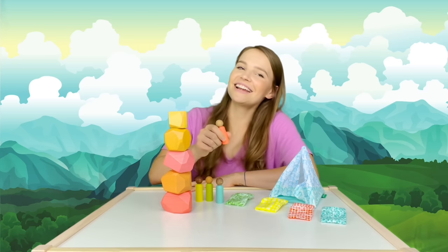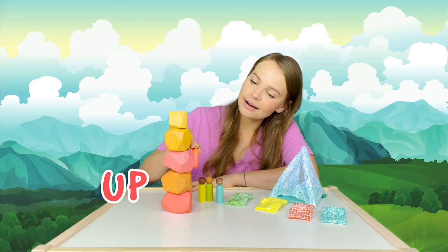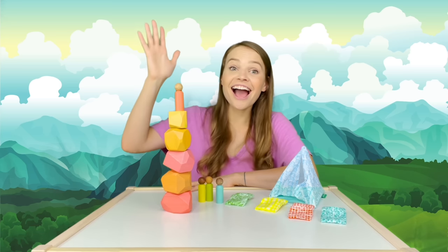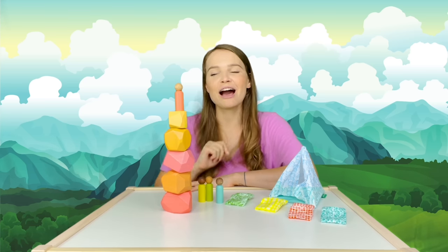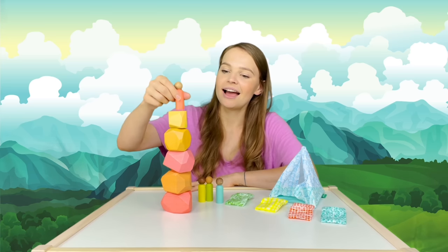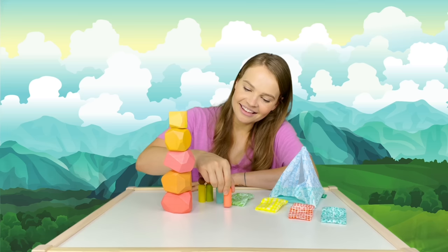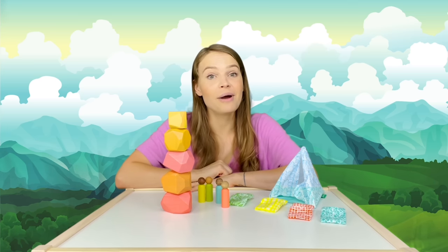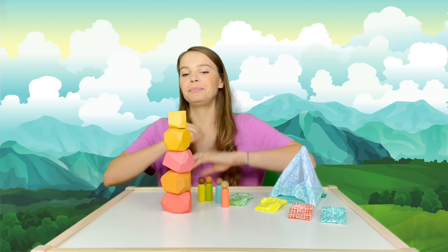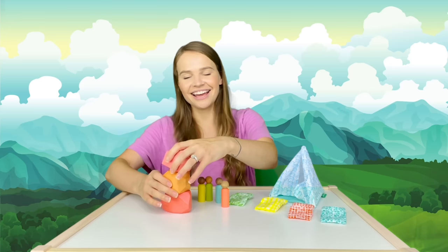Now we've got a friend in a red shirt. Here we go, friend. Go up. You got it. Up. Up, up, up, up, all the way up at the top. Great job climbing. Now let's get down. Down, down, down, down, down. Oh, wow, they all did a really good job climbing. Thanks for helping them. We'll move these boulders down and bring our minivan back up.